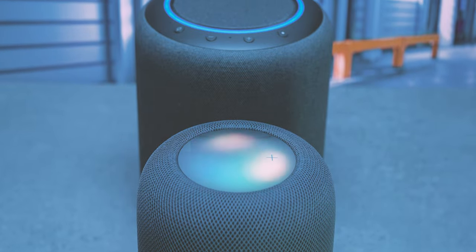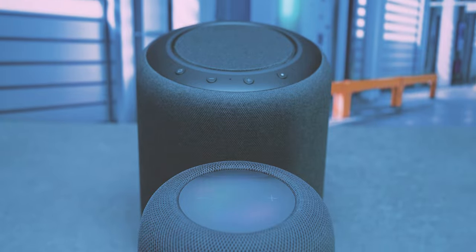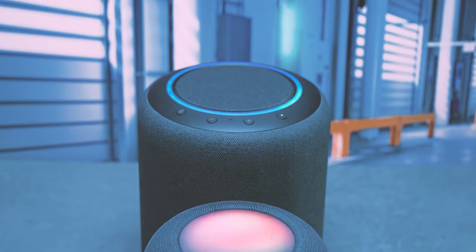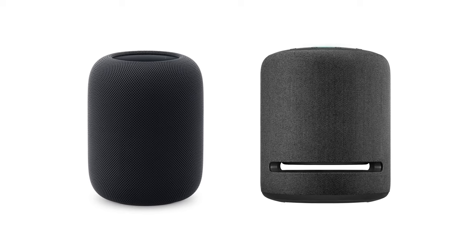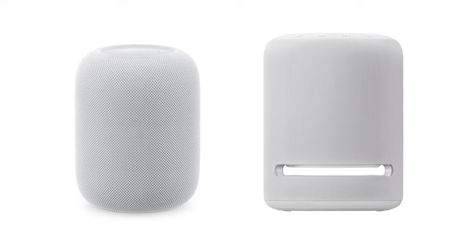Both the HomePod and the Echo Studio have a light system on top of the speaker itself, a backlit edge-to-edge touchscreen display for the HomePod, and an LED ring light indicator with physical buttons on the Echo Studio. And both speakers do only come in two colors, black or white, or more specifically midnight or white for the HomePod, and charcoal or sandstone for the Echo Studio. And that's pretty much it.